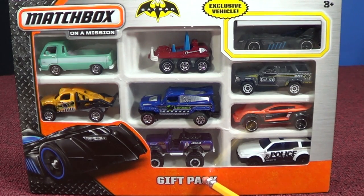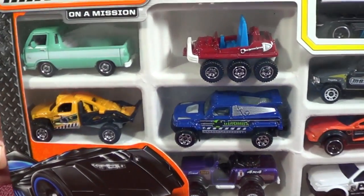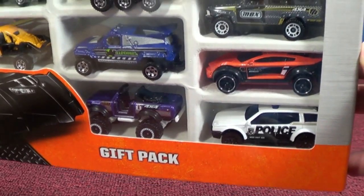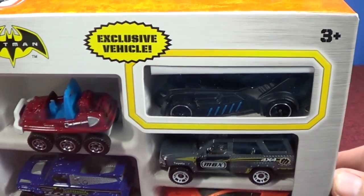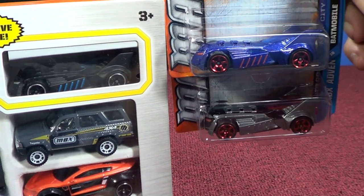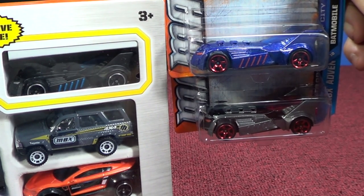Gift packs are kind of intended for gifts. So let's say the mom brings a kid to the store and says, you can buy something under $10 for your friend. These are under $10 because there's 9 cars. But the reason I bought it was because of this exclusive vehicle right here, the Batmobile. I generally don't buy multi-packs unless that exclusive car is one that I desire.